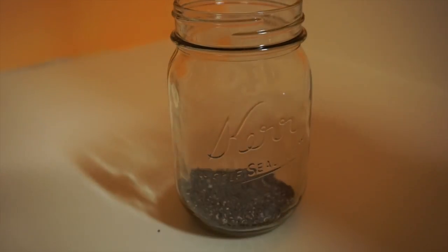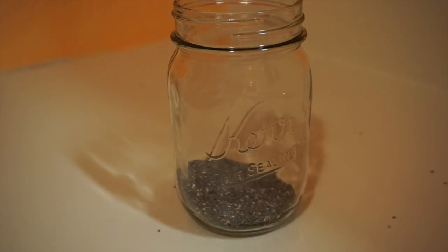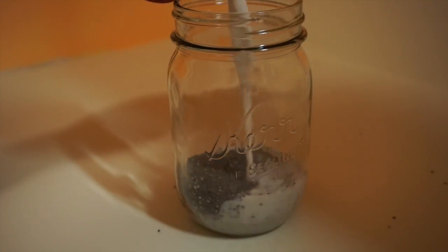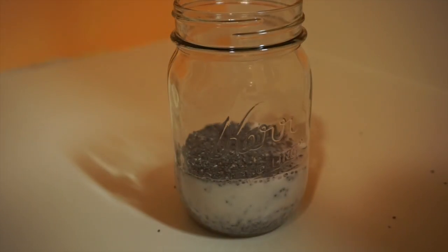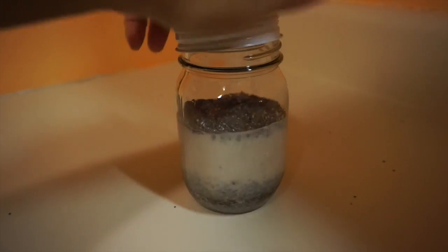I put 2 tablespoons of chia seeds in a mason jar. And then I added my coconut almond milk on top. I just used like a half a cup of that. And then I added in some maple syrup and a little bit of vanilla, I believe. No, I did almond extract. I did a little bit of almond extract this day. And I put it all in a jar, put the lid on tight, gave it a really good shake, and let it sit in the refrigerator overnight.